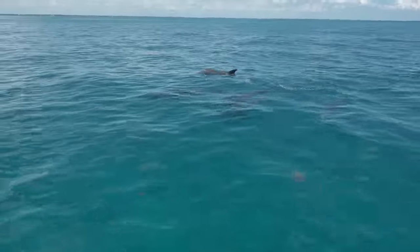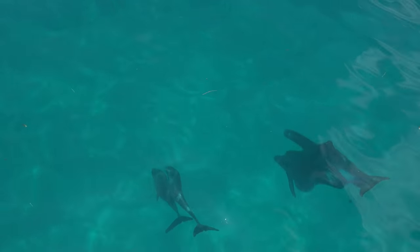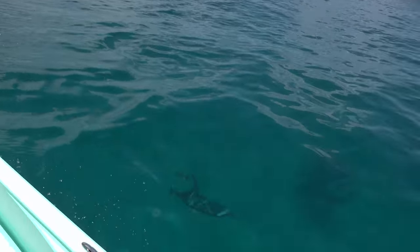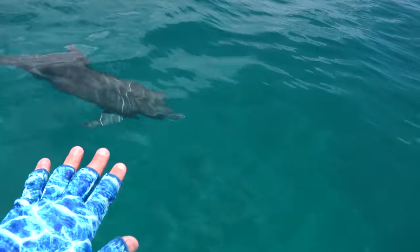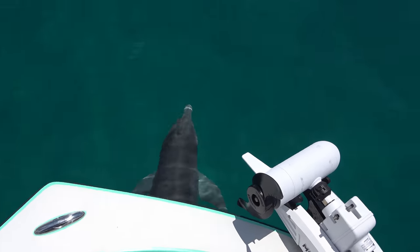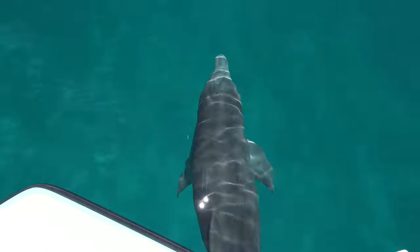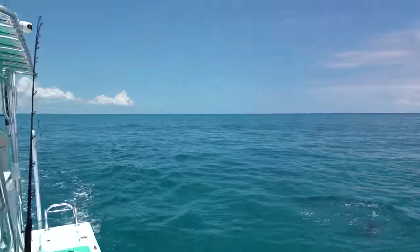Sassy, what do we got? Dive down. Vic, you don't want to jump in? Nope. He's coming right up to look at us. Aww. Hey, buddy. Oh, so cool. Always makes the day. That is cool. Oh, I can hear him talking. You can hear him squeaking. So long, buddy. Good eye, Sassy.